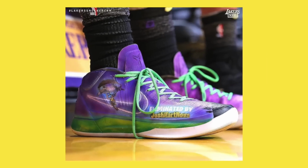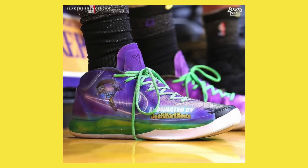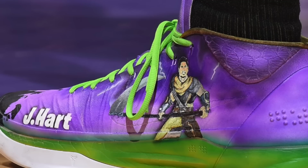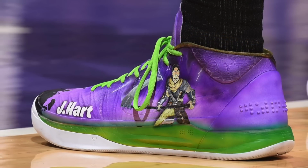Like this custom colorway that he made for Josh Hart. Now, as you can tell, it's got a purple and green color scheme that kind of gives me a Hulk vibe, but if you take a closer look at that upper, it looks like Kickstradamus made Josh Hart his own Fortnite character. And the detail on this custom, you could just tell it's got a lot of heart. Get it? Heart, heart.